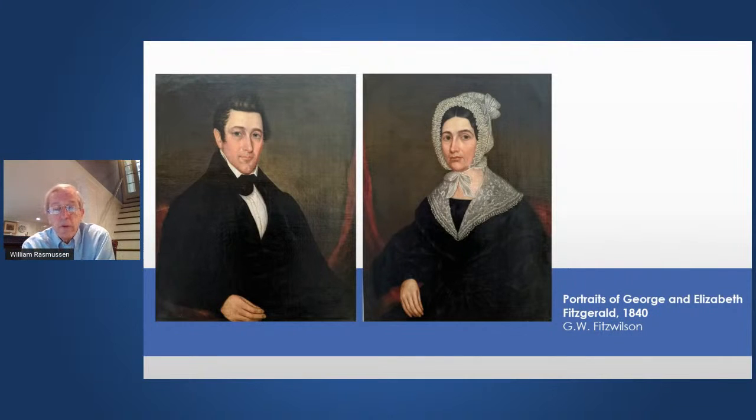But this is all part of history. The war obviously affected most families in a major way. And this gives us a different perspective from which to view that sort of thing.